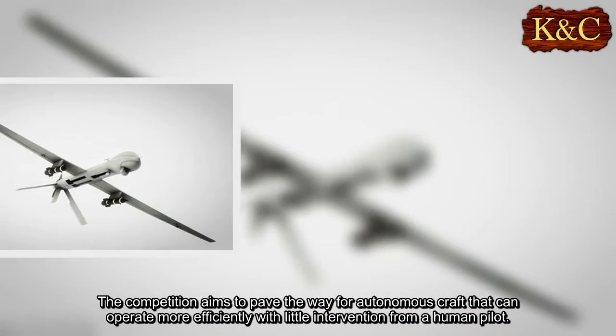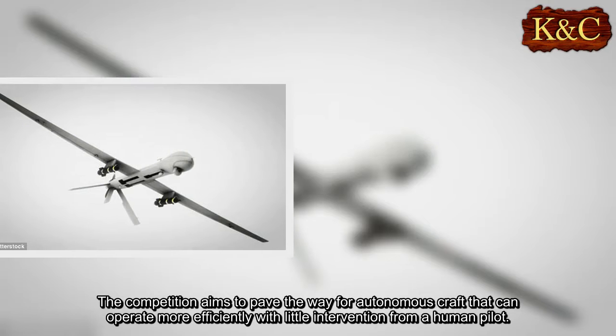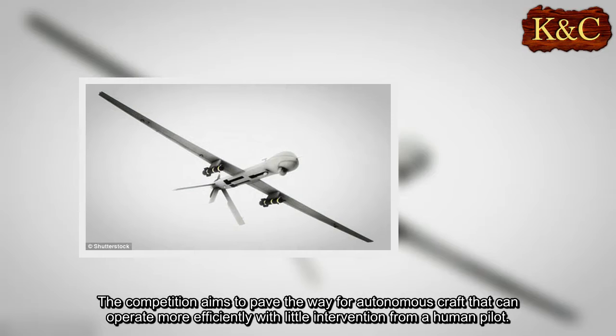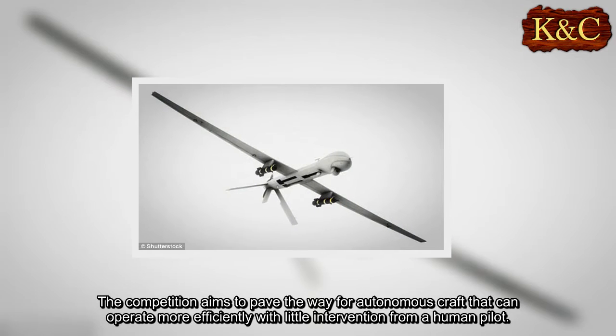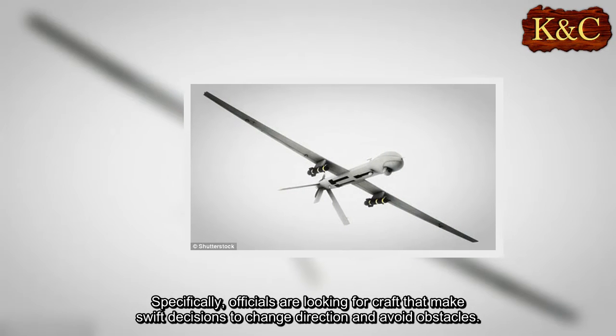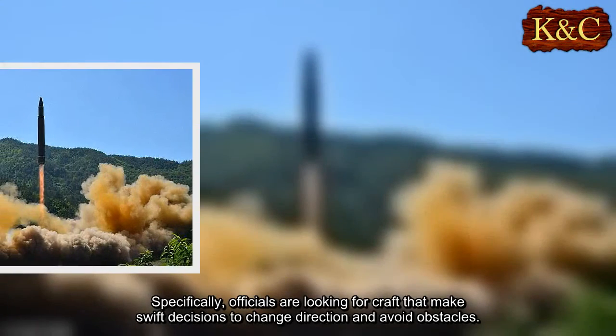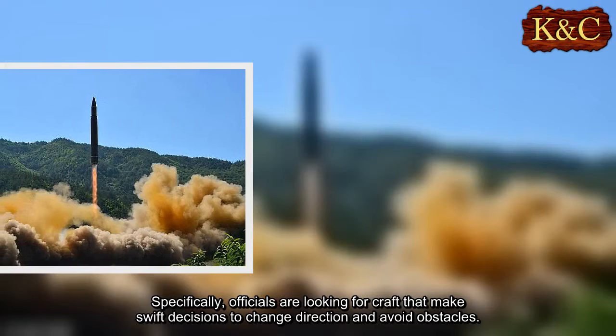The competition aims to pave the way for autonomous craft that can operate more efficiently with little intervention from a human pilot. Specifically, officials are looking for craft that make swift decisions to change direction and avoid obstacles.